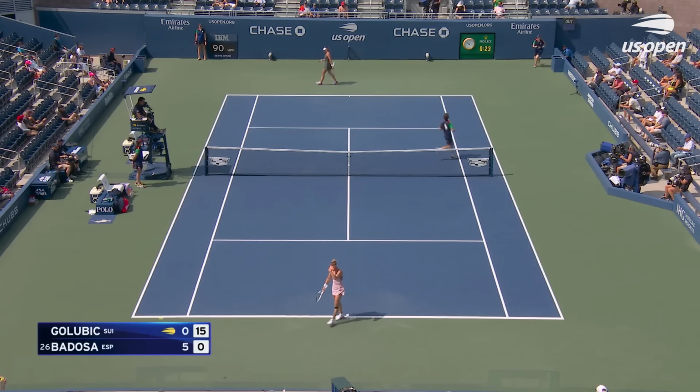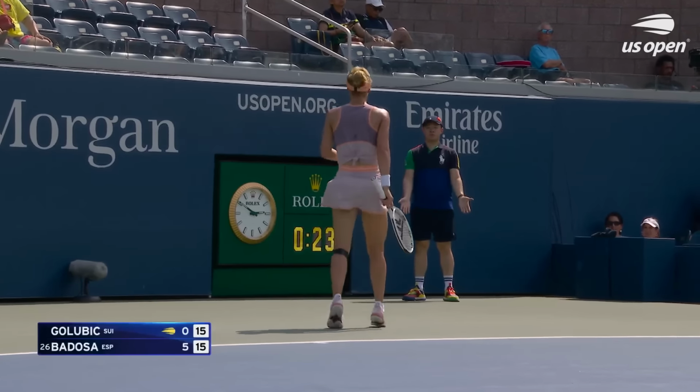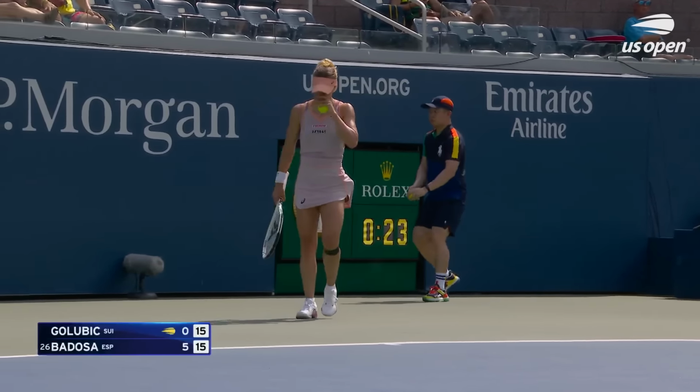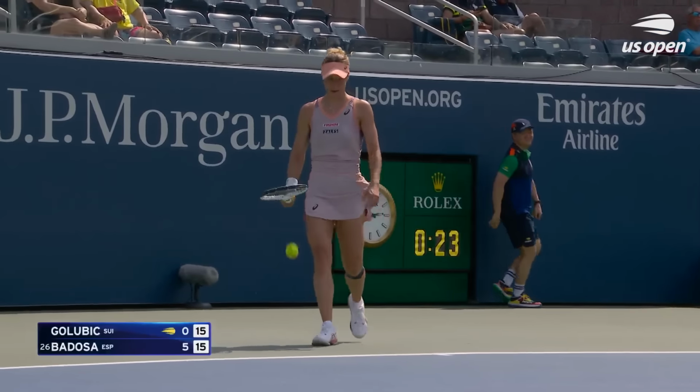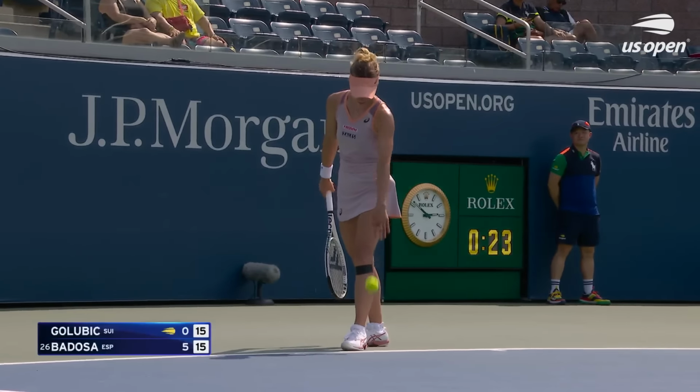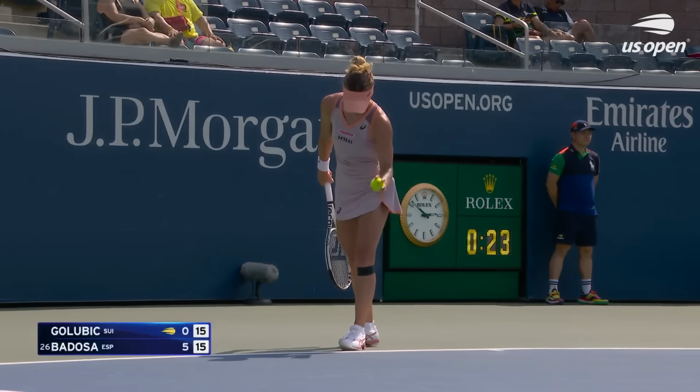You know, on one side of the court, you have Golubic, who's not playing her best. On forced errors, up to 9 right now. But it's really Badosa that's continuing to put the pressure on the serve of Golubic, so she feels like she has to hit a big shot off of that first return.